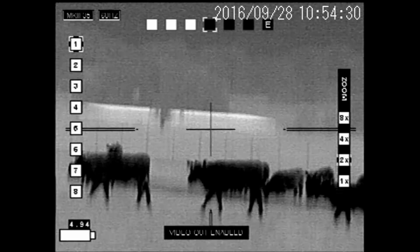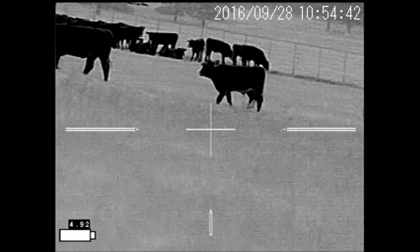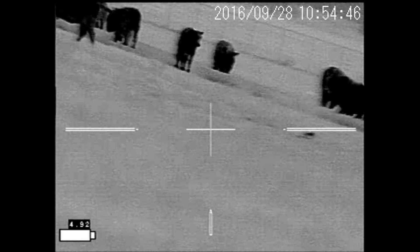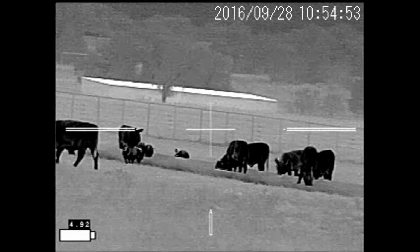Today I have a video for you of some wild pigs that have made their way into a cattle feedlot. We were out hunting, about 11 o'clock at night, when we ran across these pigs as they were making their way across a field. Before we could get set up on them, they hightailed it for this feed trough because they were hungry, and they had no idea that we were watching them. So they weren't trying to get away or anything.